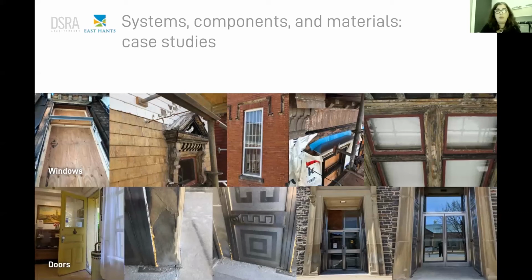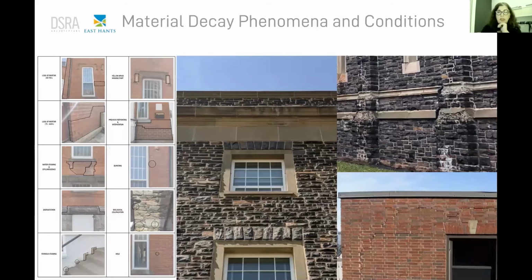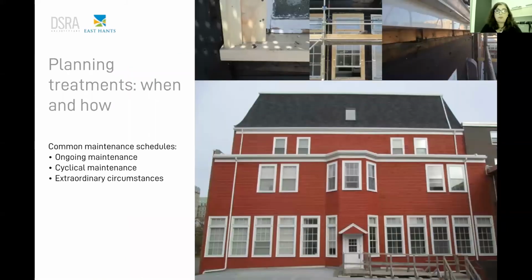Of course, for a maintenance plan, we need to understand all the decay, and this is a way of inventorying materials and inventorying types of decay, so that the plan will provide guidelines addressing specific cases in that building. This is an example of identification of decay phenomena and conditions.